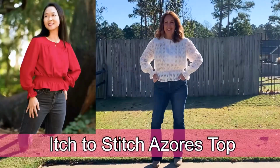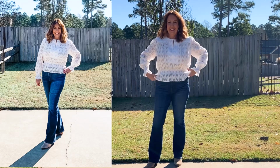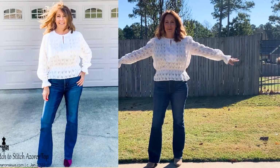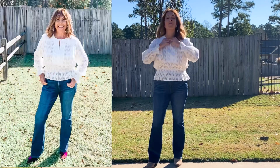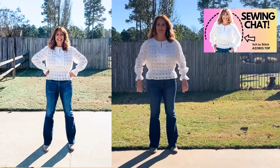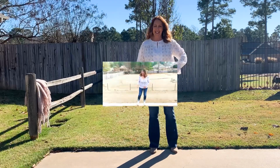The Itch to Stitch Azores top. This I sewed out of a lightweight semi-sheer fabric that's textured, and it has this beautiful elasticated waist. You use elastic thread in your bobbin to do that shirring. There's a yoke at the neckline, and it closes with a button and loop. Of course, one of my favorite features of Itch to Stitch patterns is the multi-cup size option available.